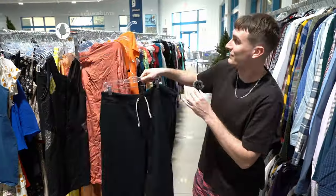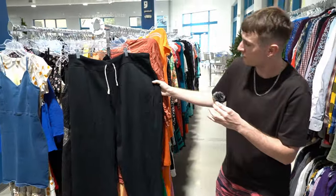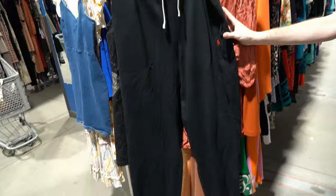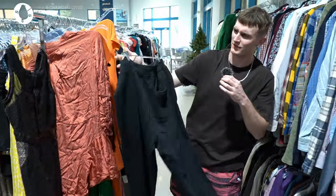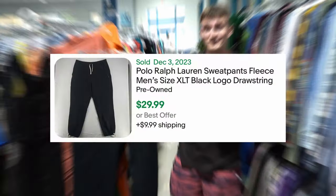Cool spot. This is a good pair too to resell. Polo Ralph Lauren heavy cotton sweatpants with the drawstring, but the size on these are an XL tall, so that's really what's gonna sell. I think these are only priced at like $9, so that's a cop all day.